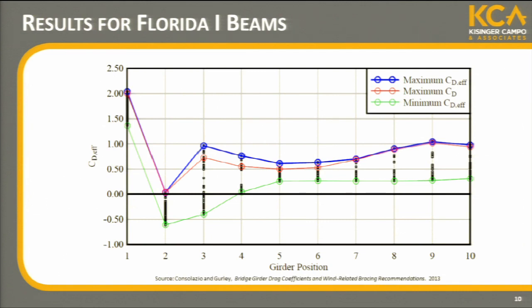So here are the results, and this is for the Florida I-beams. On the x-axis is the girder position, and on the y-axis is the drag coefficient. This is for all the tests for the Florida I-beams: the single girder, 2 girders, 5 girders, and 10 girder tests. You can see that girder 1, which is the windward girder, always had the highest pressure coefficient. It always received the most load.